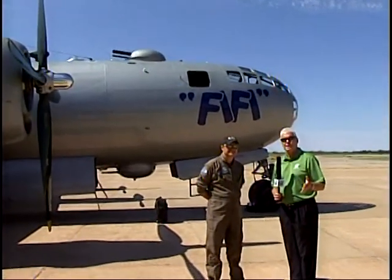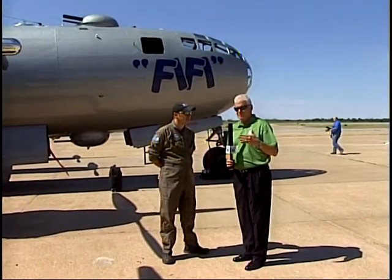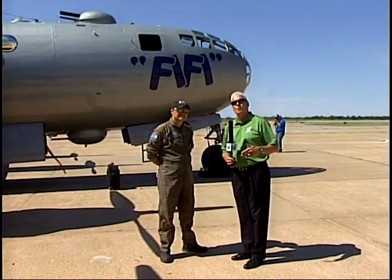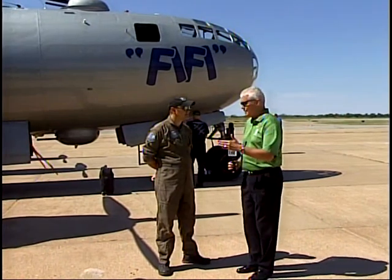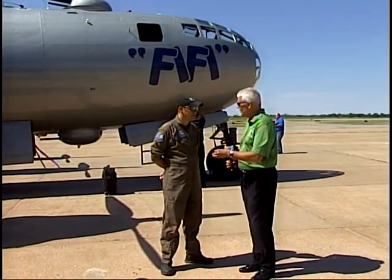We have a gorgeous day in Oklahoma. It's a September fall day, and to even more of a treat, a B-29 shows up. Can you imagine that? We're at the Woodring Regional Airport here outside of Enid, Oklahoma, and my special guest, I've already forgotten the title, but I think it's Aircraft Commander. Is that right? This is David Oliver? Did I get the title right?